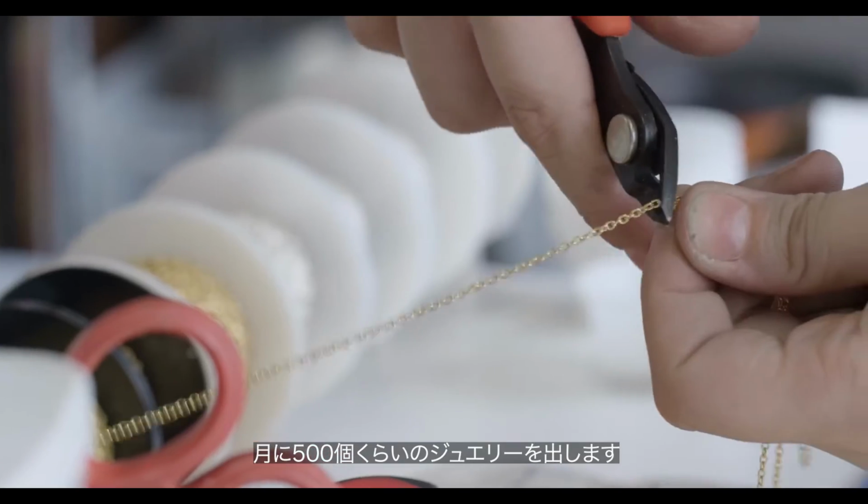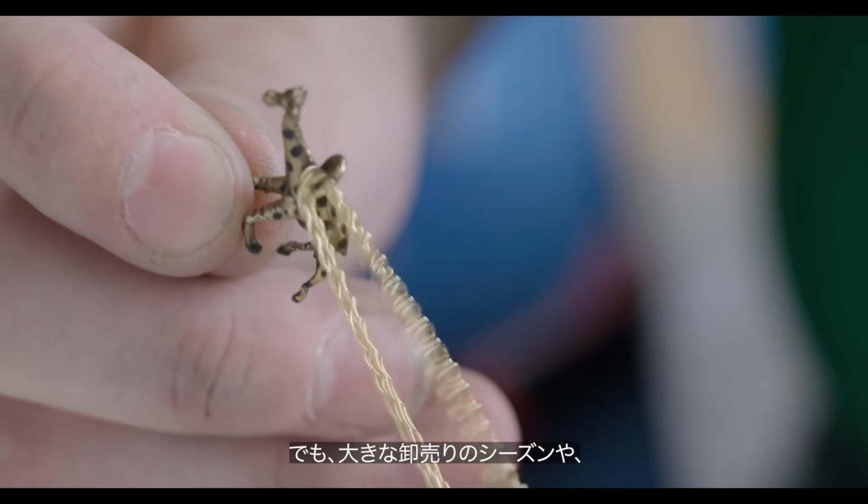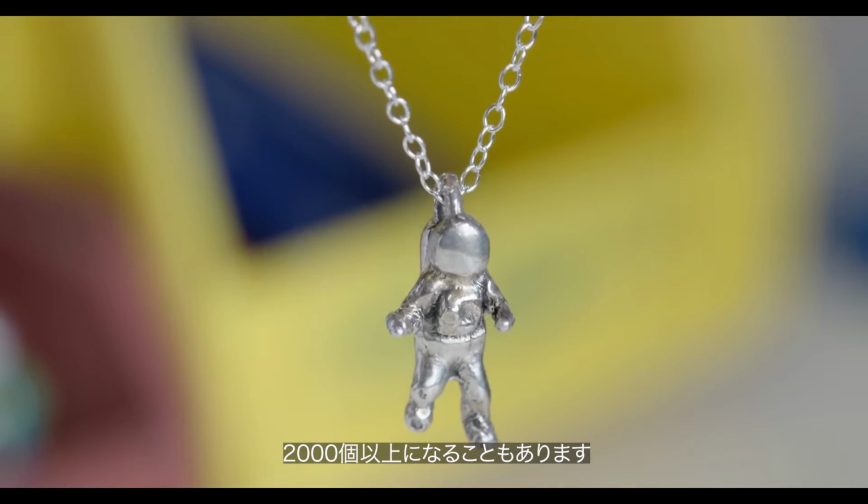We'll put out about 500 pieces of jewelry a month, but then when it comes down to our big wholesale seasons and some of the major clients we have, it'll be 2,000 plus.